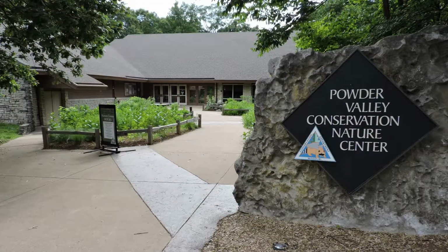It's one of the things that nature centers in this day and age wrestle with, grapple with, and one of the things that you can learn by visiting other places. I certainly urge you, if you're in the St. Louis area, to drop by and experience Powder Valley Conservation Nature Center. It's a beautiful spot with a lot of lessons to teach us.